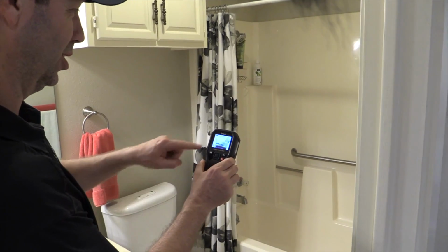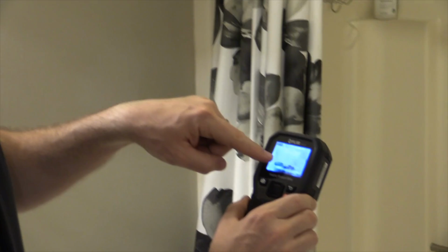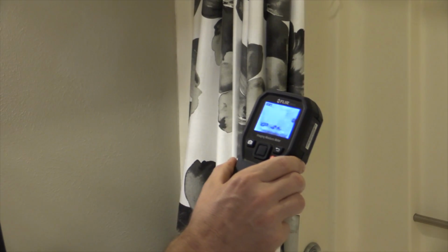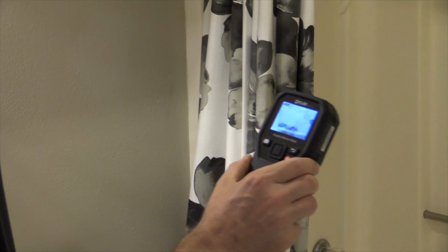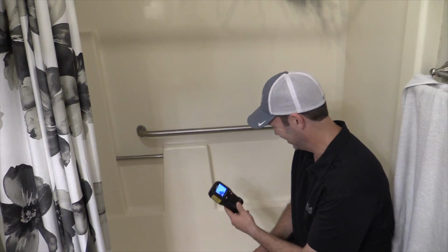Oh, that's kind of cool. Look at that. Can you see that on the video? There's some blue spots right here that seem to indicate there's moisture down in the base of that tub space. I wonder if that's our moisture from the outside. No, it's somebody had a shower. Okay, well that's not it. That's not helping us.